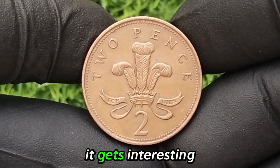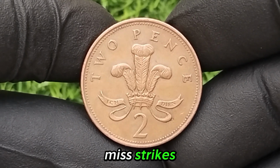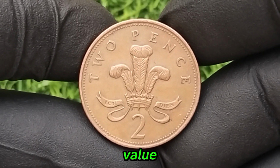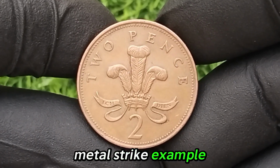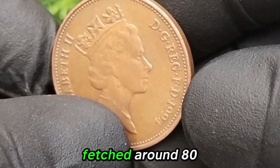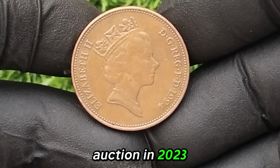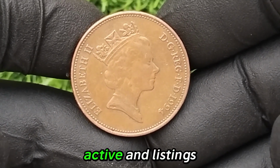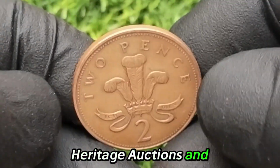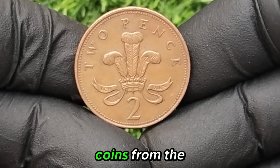Now here's where it gets interesting. Error coins from 1994, such as mule strikes, double strikes, or off-center errors, can skyrocket in value. One rare off-metal strike example sold for over $100, and a well-known die rotation error fetched around $80 United States dollars at a UK coin auction in 2023. The market is active, and listings on platforms like eBay, Heritage Auctions, and NGC Coin Marketplace show a steady trade in high-grade 2-pence coins from the 90s.